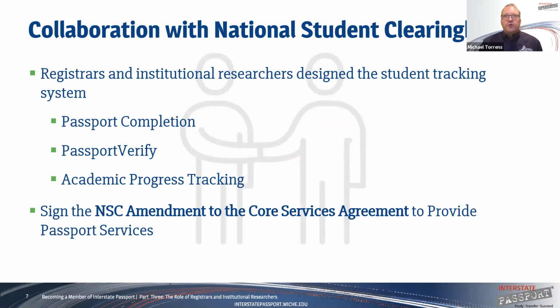Registrars and IR folks worked with WICHE and the National Student Clearing House to develop the student tracking system for the passport, and that includes 3 major components: passport completion reporting, PassportVerify, and academic progress tracking. As a part of your sign-up, it's very important that you sign the National Student Clearing House Amendment to Core Services Agreement to provide passport services so that these reports can be completed successfully.